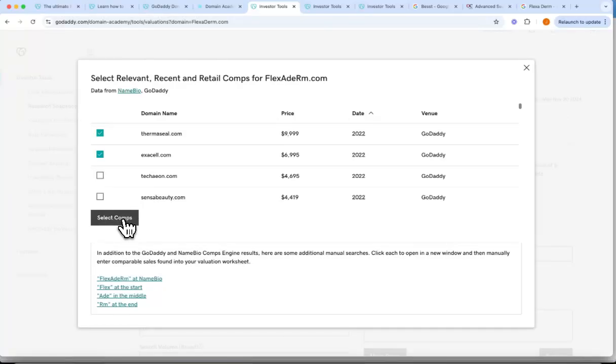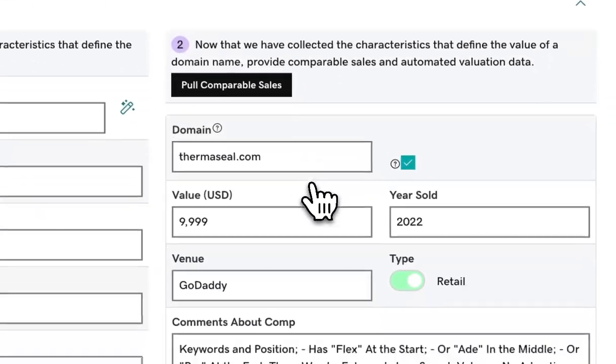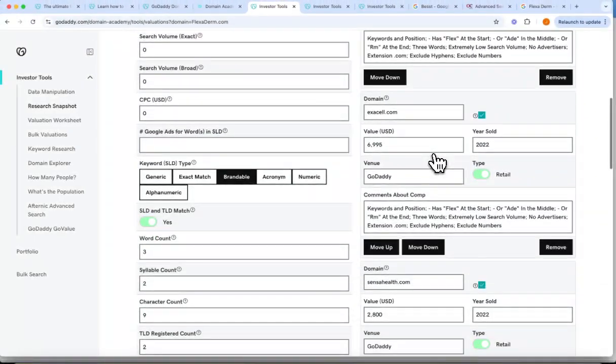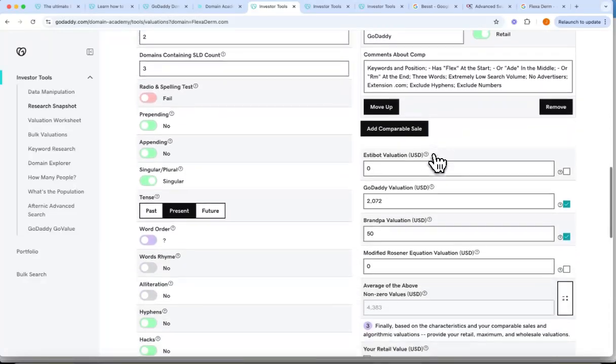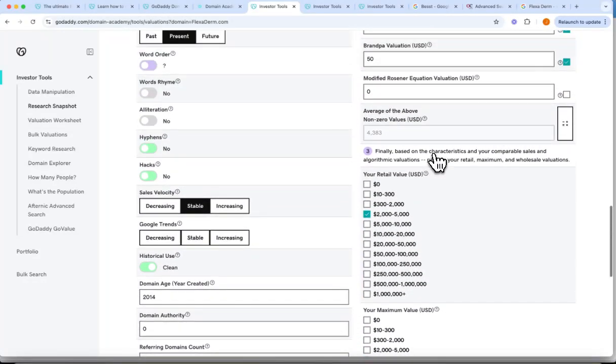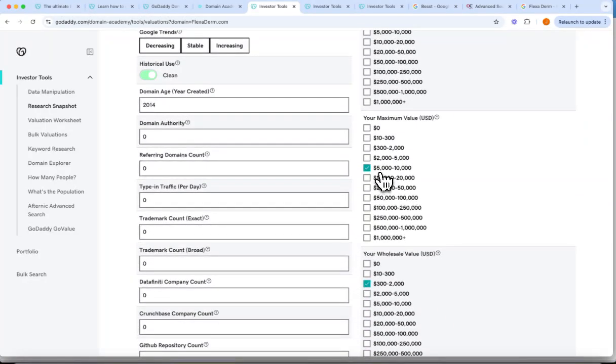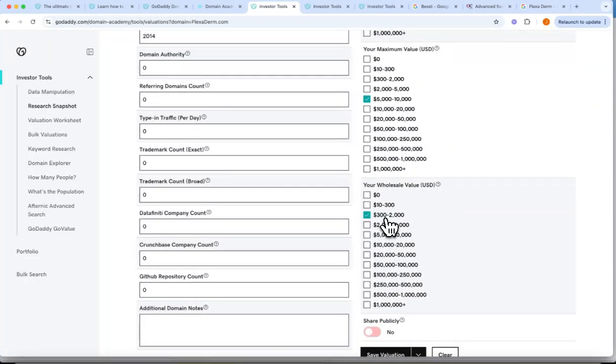So we're going to take this, although health is a pretty good keyword to have and usually sells pretty well, and Flexa and Derm are not. So we're going to take that with a grain of salt. And then we could look and see how it fills in. Using that, you could see that the average sale is about $4,300. When we look at these comps, our retail value on this name might be somewhere between $2,000 and $5,000. $5,000 to $10,000 might be your maximum value, and your wholesale value, what you should expect to pay when you're going to pick this up to resell it, is somewhere between $300 and $2,000.